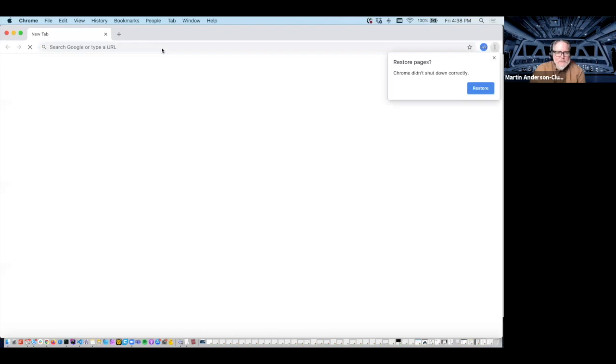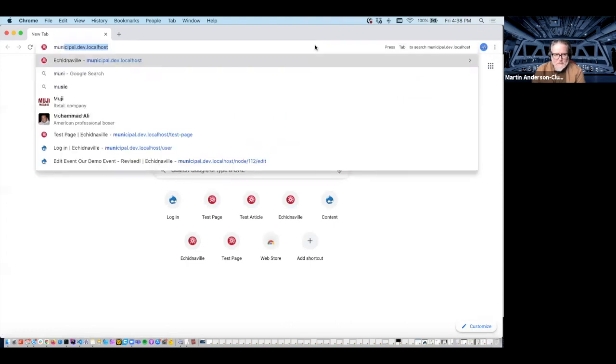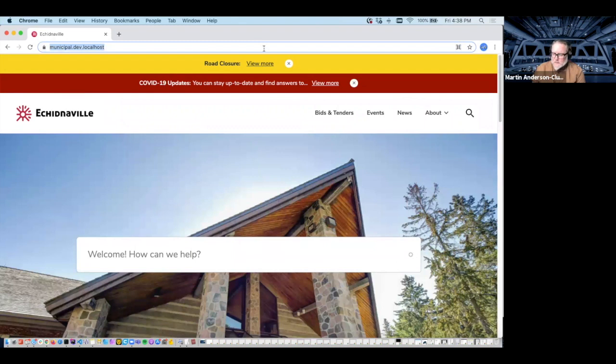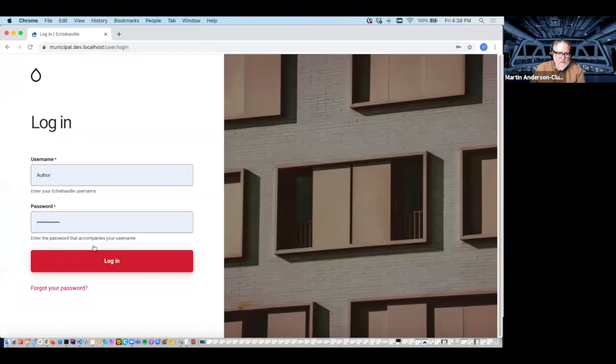Well, actually, let me see if I can open up the same site as a different user role. So this site is using the Gin admin theme, which is built on top of Claro, but meant to be, I want to say, a little fancier.